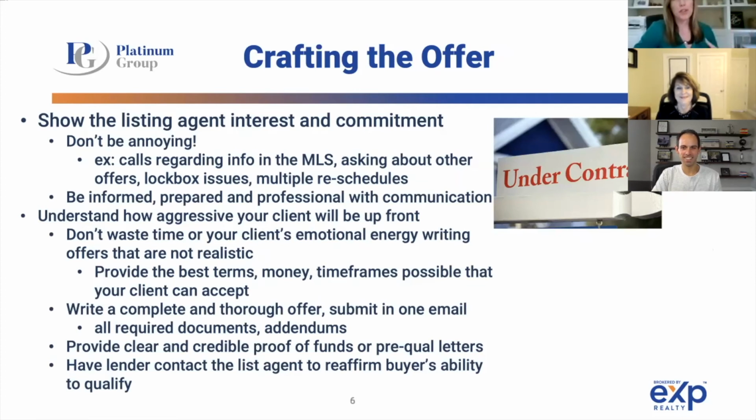So when you're crafting an offer, obviously the most important part, you have a client, they're excited, they're ready to go, they want to write the offer. I love it when people tell me, this is the house I want, tell me what I need to do to get it, because there's multiple offers. If I know a client is going to be truly interested, I always try to be the first person in the door to show the house. And I do try to get my offer in first. I don't know why, it doesn't matter with deadlines today, but be the first in the door, be the first one to get your offer in, and make it an amazing offer.